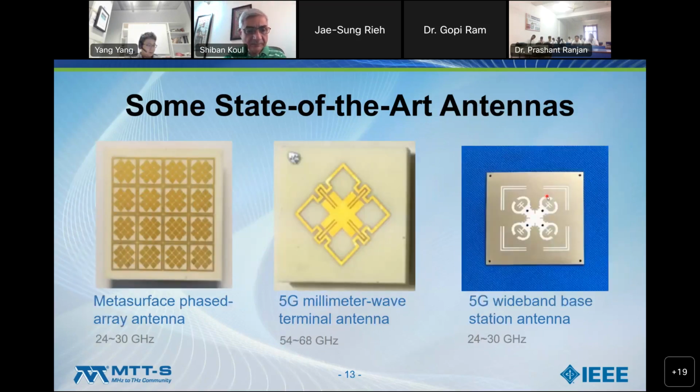And here are also some state-of-the-art antennas which were designed in our lab. Here is a metal surface phased array antenna. Here is a 5G millimeter wave terminal antenna. This antenna is also a package. Underneath this antenna, we have millimeter wave transceiver ICs, which are packaged inside this antenna. Here is another antenna, which is a 5G wideband base station antenna.